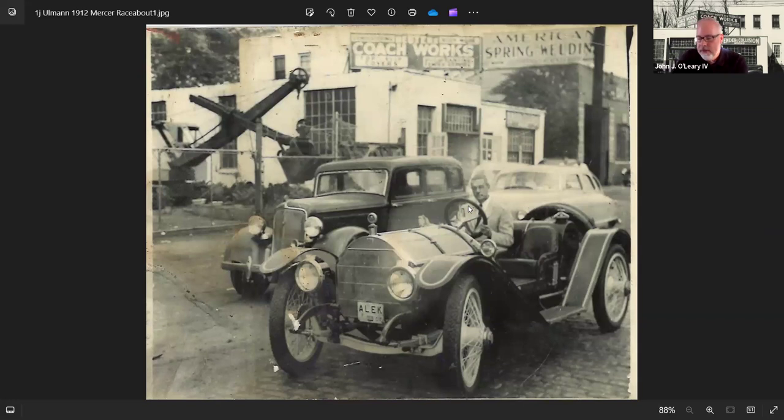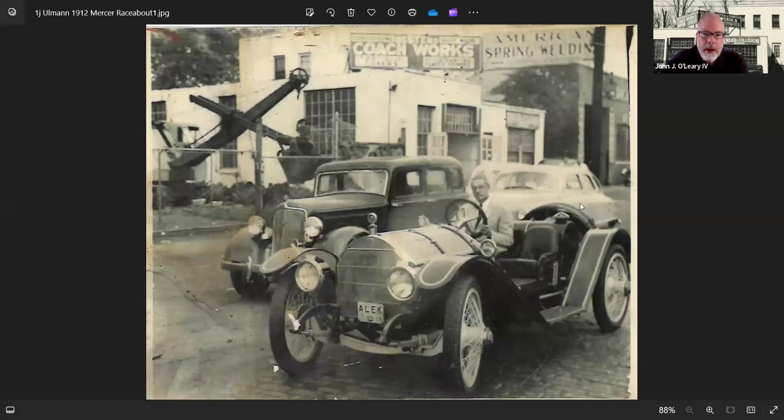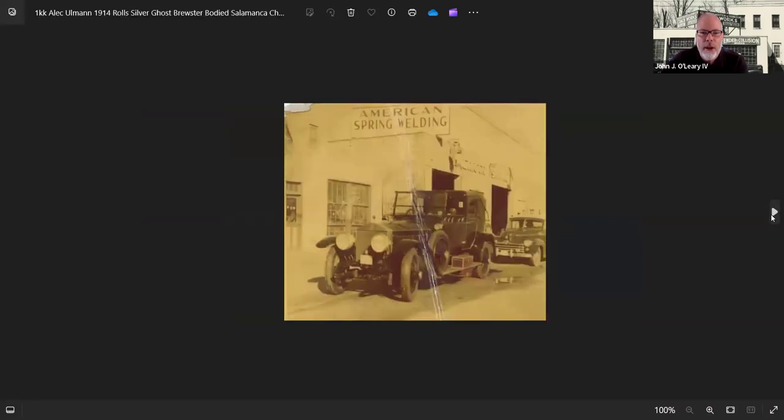Alec Ulmann is the pioneer of sports car and road racing in North America. He founded the Sebring Grand Prix endurance race in Florida. Living in Connecticut, you'll see his Connecticut vanity license plate that says Alec here. See the coachworks and American Spring Welding behind him. Again, this car, after it's repaired, is featured in Popular Science. Again, you'll see that Alec Connecticut license plate on it. Just an interesting comparison of what kind of work comes out of the shop.